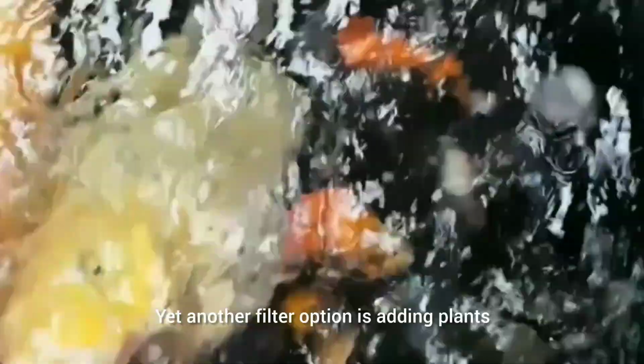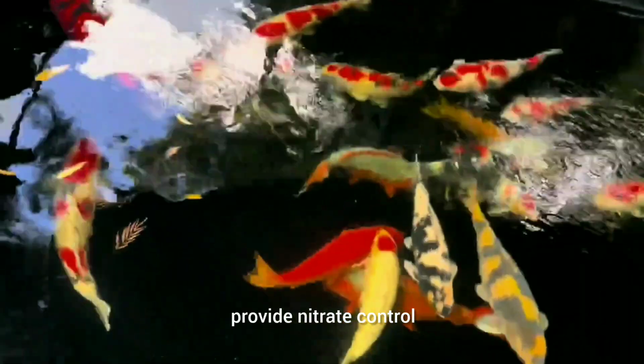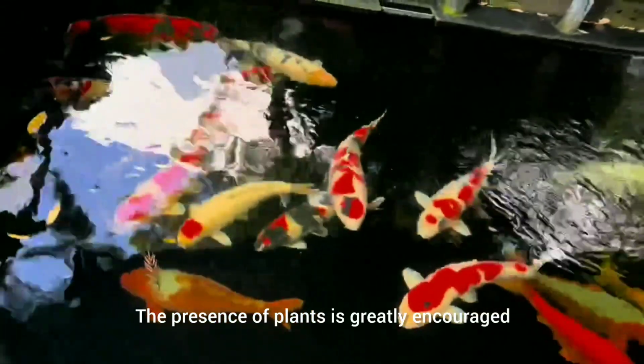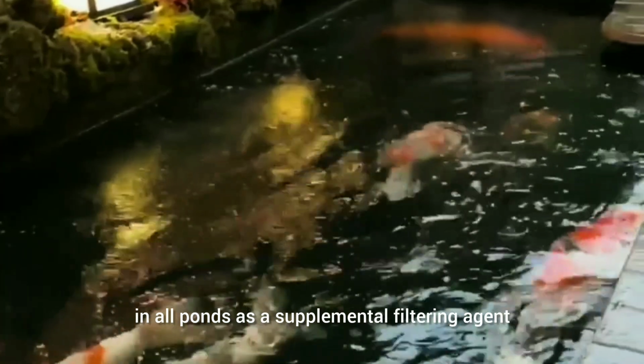Nature's filter is a good addition. Yet another filter option is adding plants. A bog filter that incorporates plants in a gravel bed in the filtration process will provide nitrate control and added oxygen through aquatic photosynthesis. The presence of plants is greatly encouraged in all ponds as a supplemental filtering agent and ecosystem protector. Design with the koi in mind, and then create the beauty for your client.